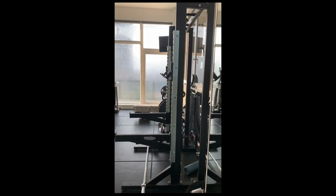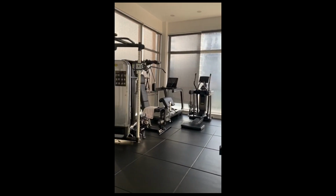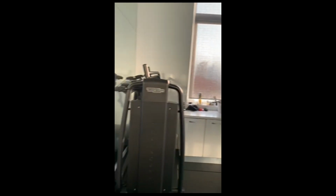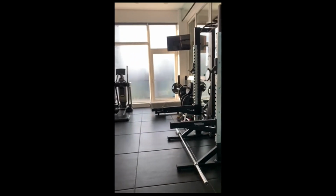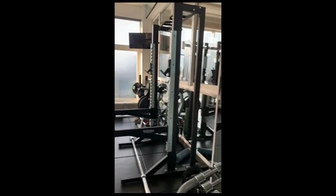And here's the other half of the gym. This is the air conditioned machine side, sitting right outside the window that I just showed earlier. This is all just a private gym. So some dumbbells, half rack, bench, multi-purpose, and twins. Let's get it.